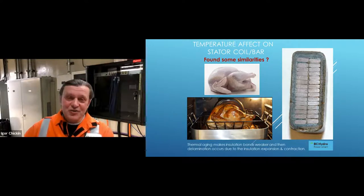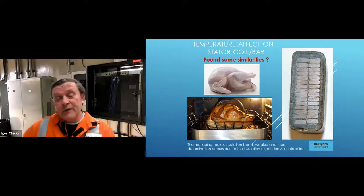This slide shows a nice turkey, fresh, and down below it shows a cooked one. To the right, you can see a piece of bar, a Roebel bar, just for comparison. You can compare the color there. I didn't put in a new bar, just an aged one, so you can see the color of the ground wall and the cooked turkey. But on the very top, it has the fresh one.